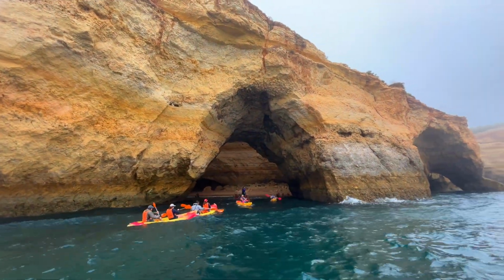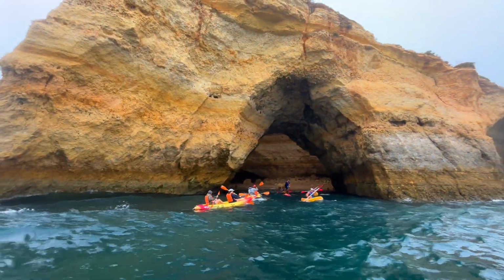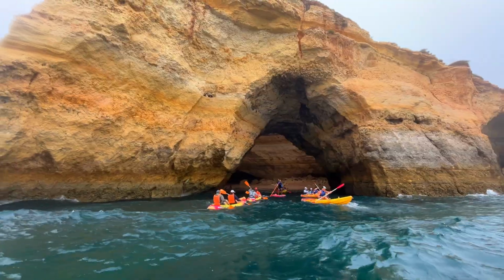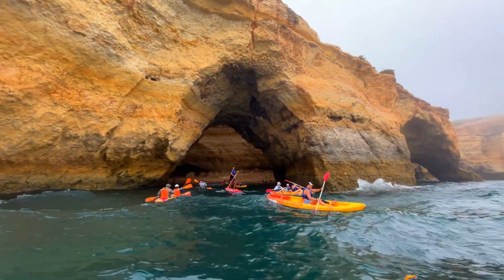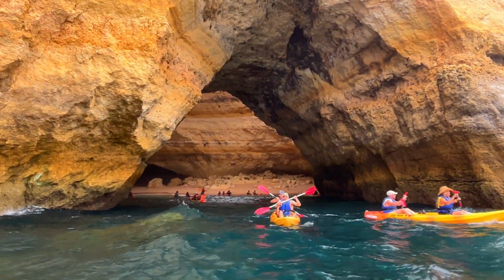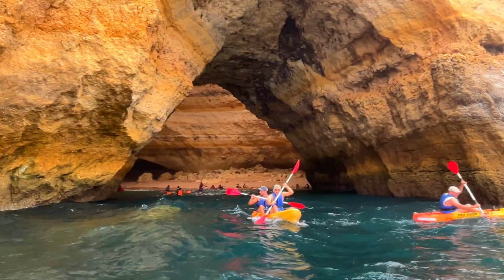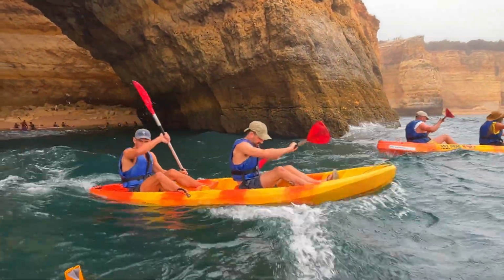All right, we dropped the group and we were the first ones to the cave, and it is really choppy out here. But I don't know if you can actually get off onto the beach, but we'll try to float in there. It makes sense why you have to have a tour guide. If you were just out here by yourself and no clue what to do, it'd be a disaster.